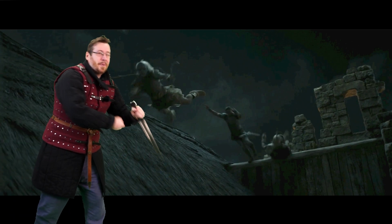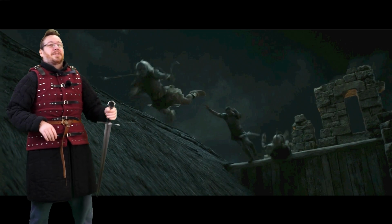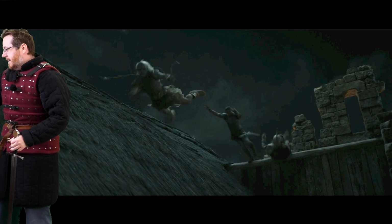He just like pulls and jumps. You probably didn't need to put that. I know they're trying to say it was so much force that he overcommitted, but it looks so dumb. It looks like he just jumps and goes with it. And then they all go tumbling down.